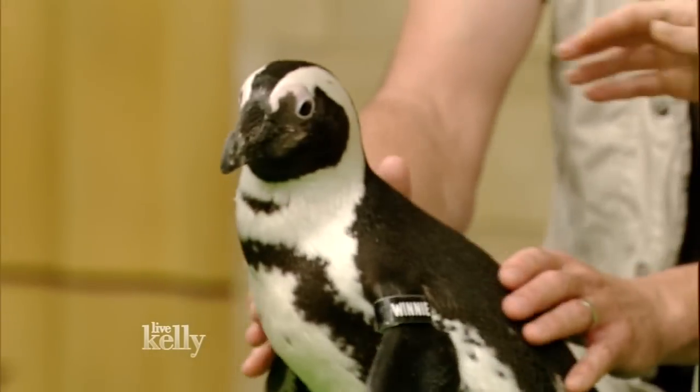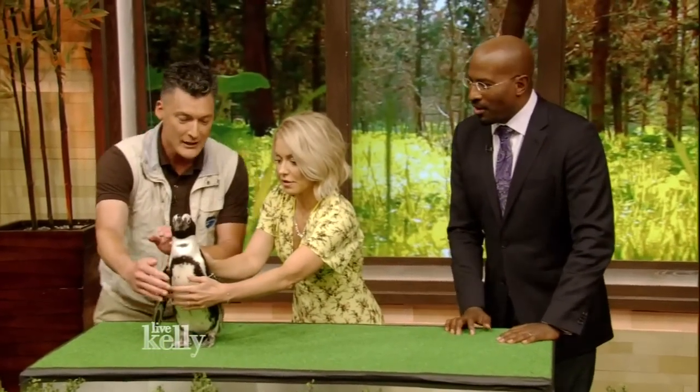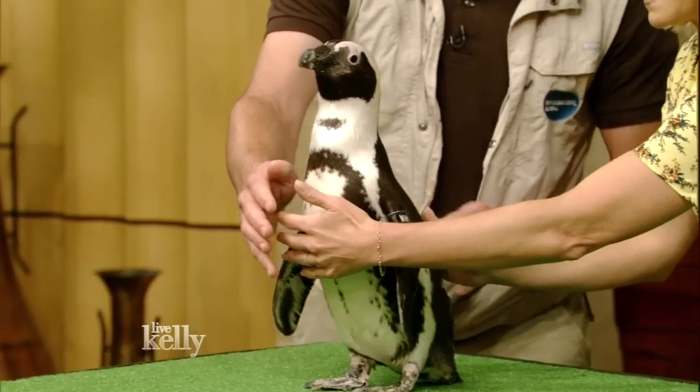This is Winnie. She's an African penguin, and we have her friend Lily. Is this okay if I do this? Right here on the back. Yeah, that's right, the side that doesn't bite.